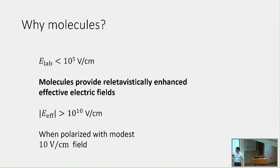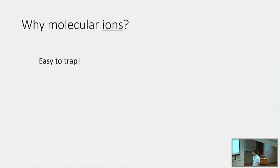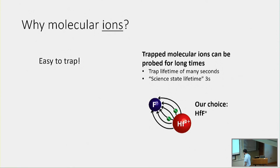But why should we use molecular ions in this case? Well, I think James gave us a clue about this when he said that they're easy to trap. We've been trapping ions in general for some decades now. And so if we have a very narrow transition, we would be able to probe it for very long times and get access to long coherence times. In our case, in hafnium fluoride, it's going to be as long as 3 seconds.